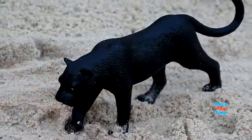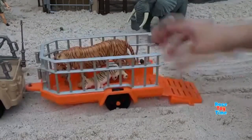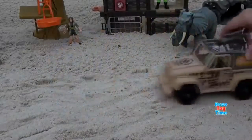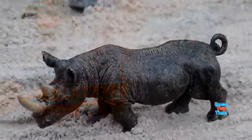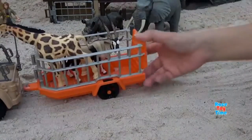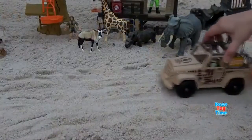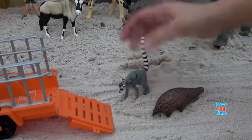Here's another Black Panther. Here's the tiger with her cubs. Here's the rhinoceros. We have here the oryx and giraffe. Here's the pangolin and the lemur.